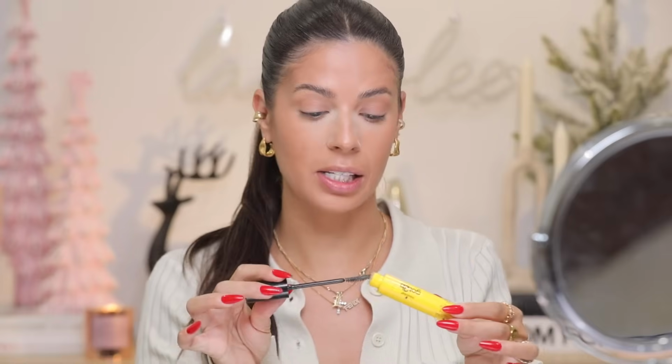It does dry down hard and crusty, but I don't mind that as long as my brows stay in place. I can deal with the hard and crusty, I just need them to stay in place. It has some dry time, so I like to apply it, allow it to dry, and then go in with my brow pencil. My favorite brow pencil of the year is between this one and a L'Oreal one, but ultimately I like the Revlon one the most.